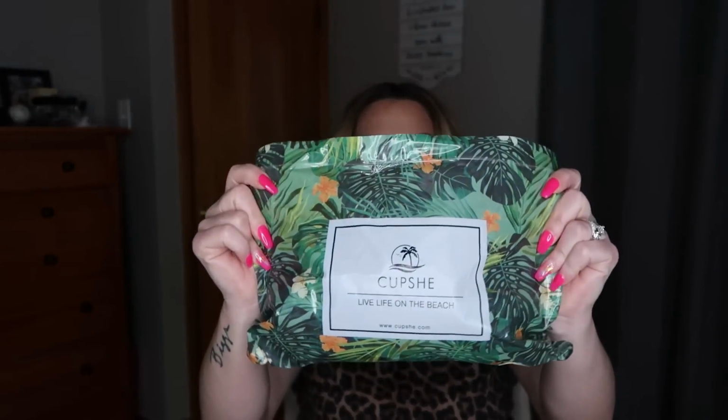All right, so if you order from Cupshe, they send you your bathing suits in one of these cute little bags, which I love. So just grabbing the first one. These are by no means in any particular order. This is the first bathing suit I picked up.